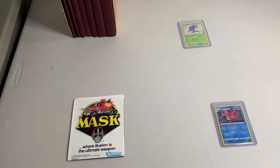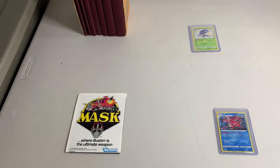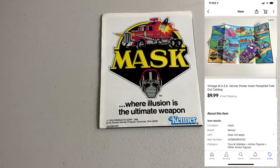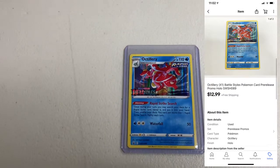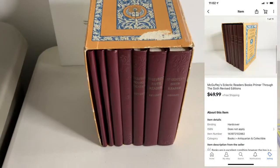It is Thursday morning. I have 4 things to pack up and ship out today. Gonna drop these off at the post office and then head out to a couple of estate sales. First up, sold this mask pamphlet poster thing. This sold for $9.99. Sold a Pokemon card Octillery promo. This sold for $12.99.